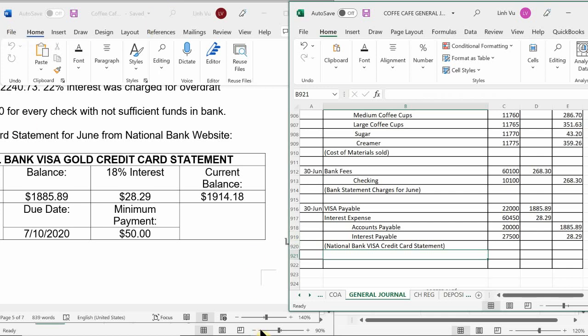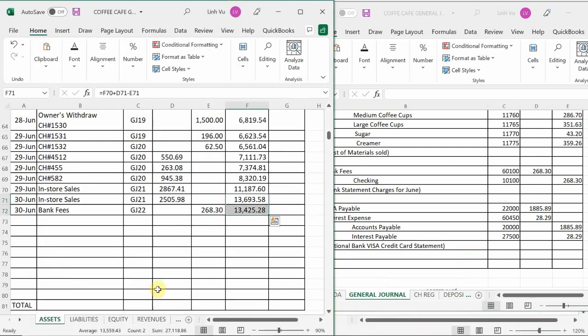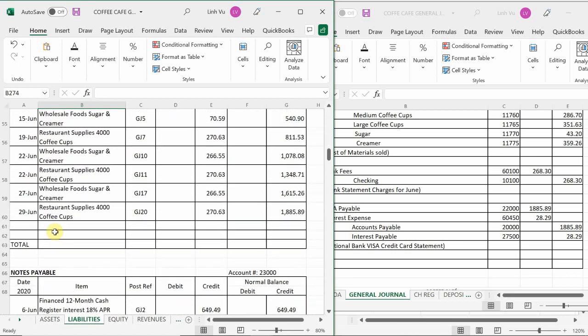All right. So let's go ahead and do my ledger first. So first thing is we have a Visa payable. And we're going to debit this. Right? And you could say received bill. $22, and we debit it for the $18.85.89, bringing my account back down to zero.